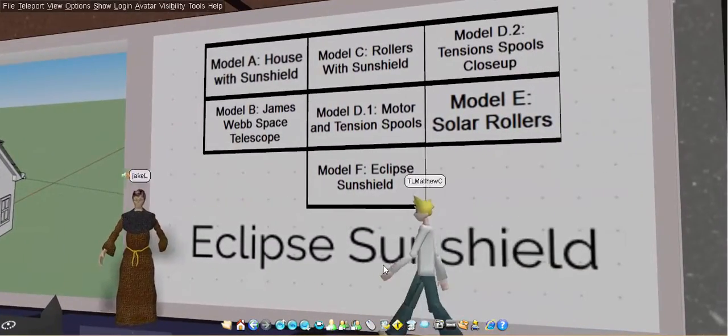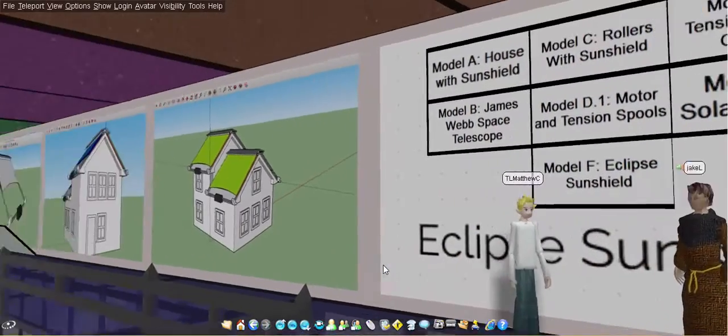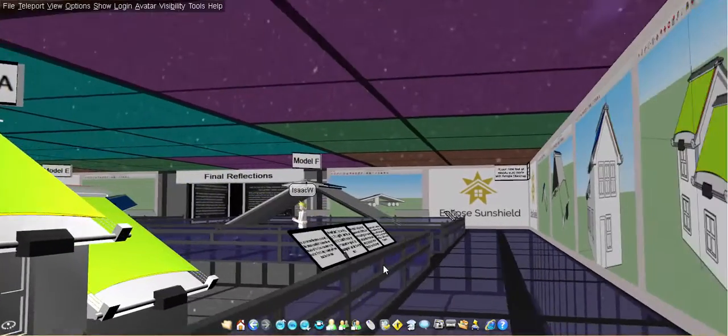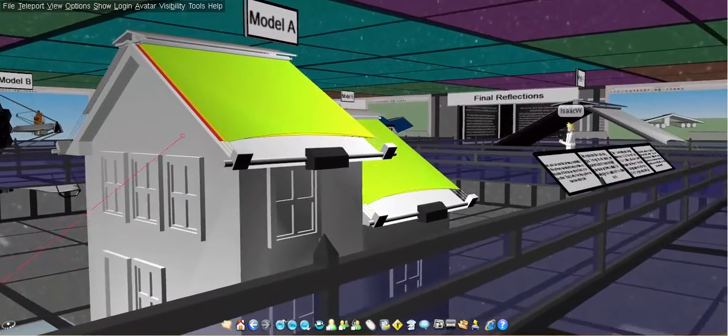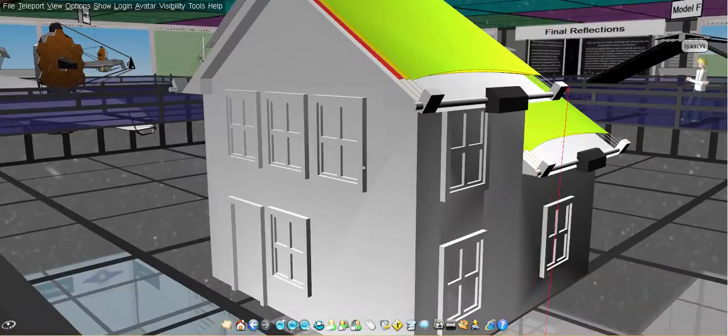Okay, so once we're in the model room, we're going to begin with the first model, Model A. Model A is essentially what the house would look like with the sun shield on it. It gives you a pretty accurate representation of what the sun shield would do visually and how it would interact with the house itself.